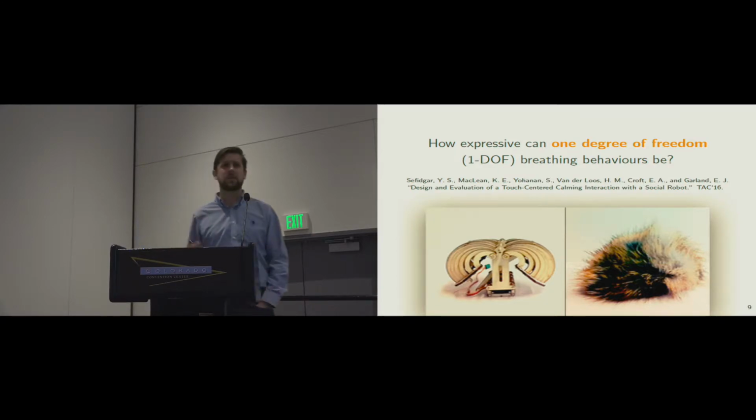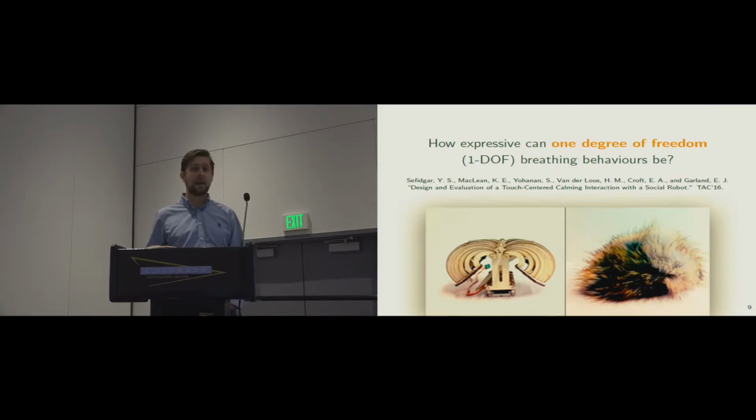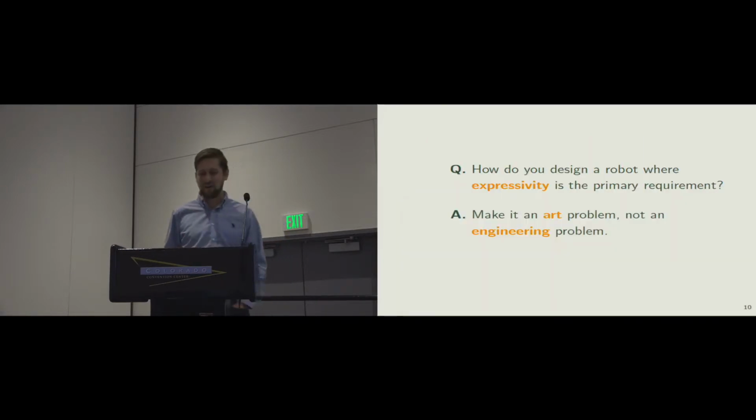And we looked at breathing behaviors because that's a very emotionally salient thing we found with the CuddleBot. We found that it actually calms people down. You can take a look at this, and their physiology actually changes as a result of these breathing behaviors. So it's a lot of fun.